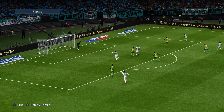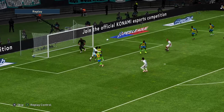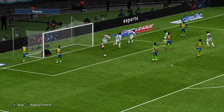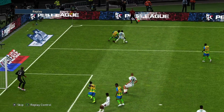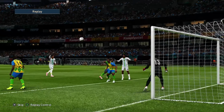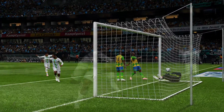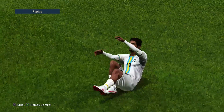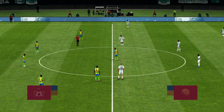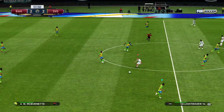Good footwork on the wing. Twists, crosses, and the header was placed perfectly in the top left corner. Nothing the goalie could do about that one. Oh, actually bounced off of the defender's back, something like that. Oh. And that's how it ended up. He looked like he headed it down, as you're meant to do, and it actually bounced off the defender's back and up over the goalie.